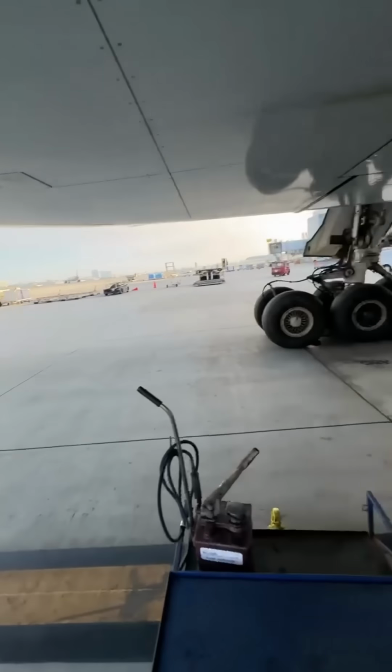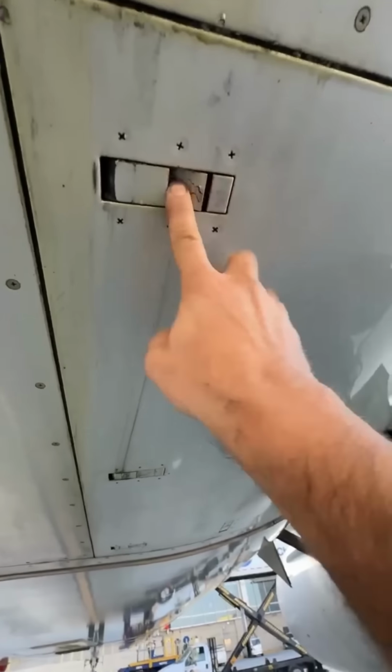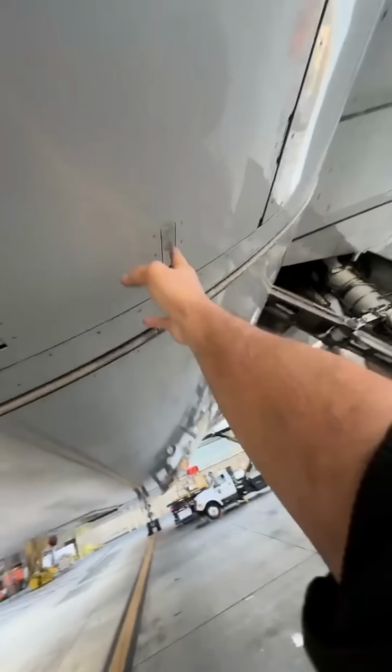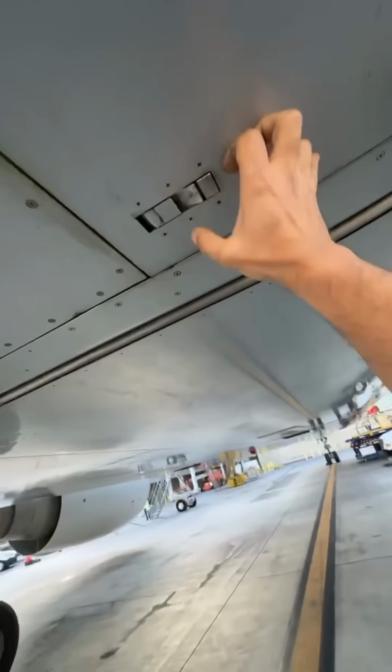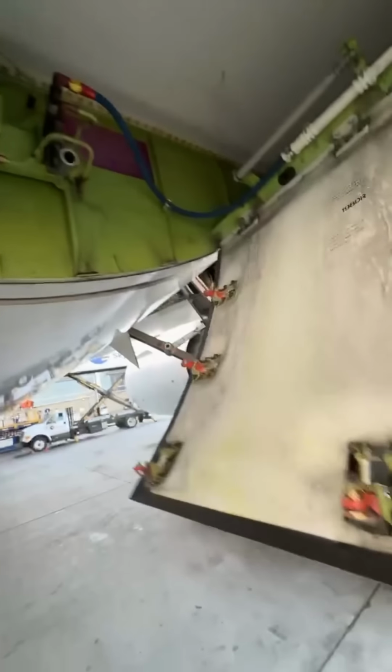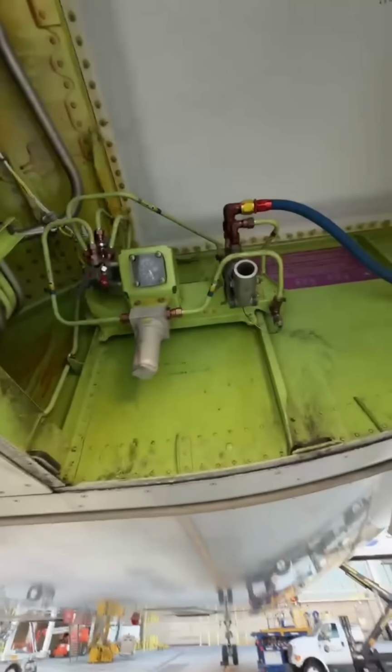All right, so on this one, we had to service hydraulics on this 777-300. It's on the right side over here. Very easy latch openings right there. Boeing is always very good about this. This is the only discrepancy I always have with Airbus. Airbus always has screws with the belly panels. With Boeing, you can just pop open panels like this very easily. And there is the hydraulic servicing area.